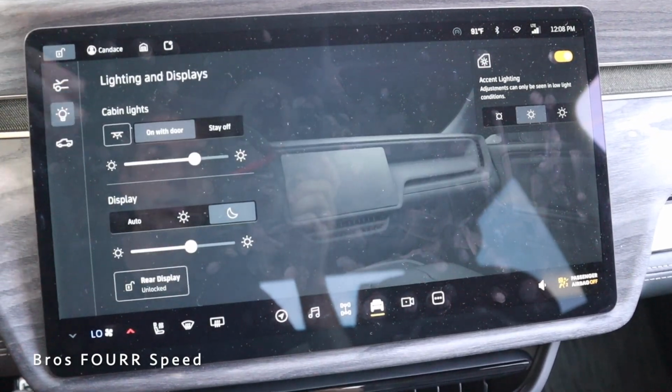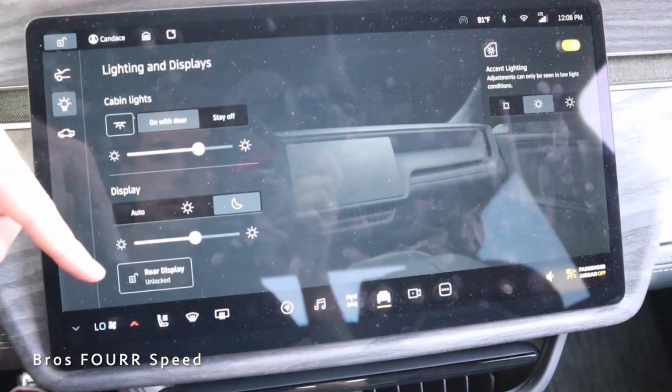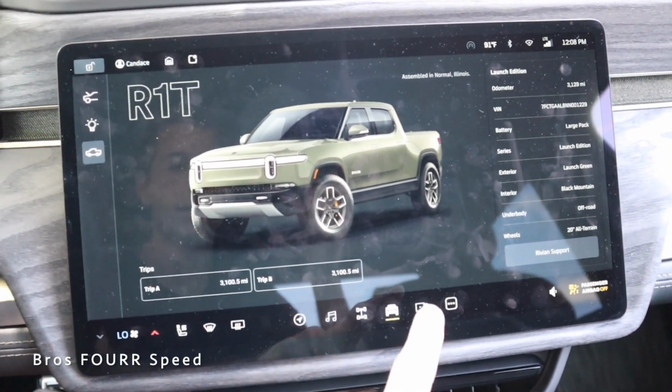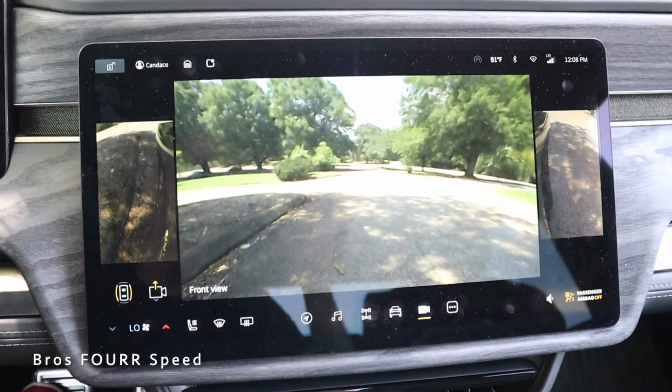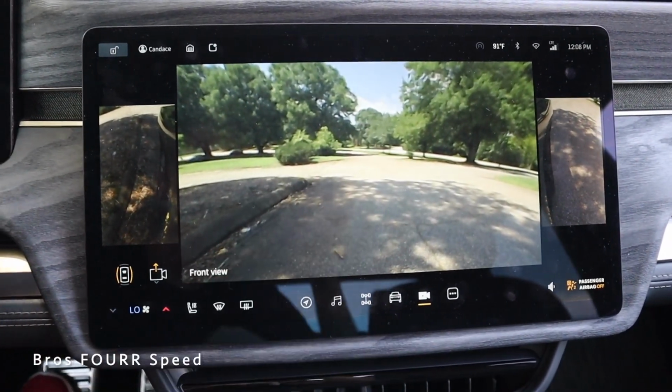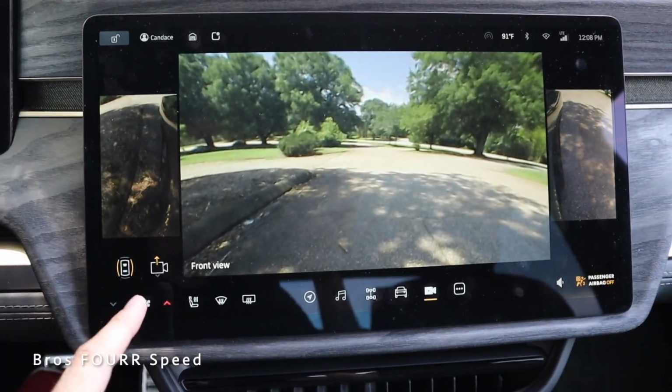If I go into the lights, you can configure the cabin lights as well as being able to lock and unlock the rear. And then pushing on the truck, we are back to this setting. We can even pull up the camera system. With this massive screen, there's a lot of angles. Currently, this is the forward-facing camera along with the side mirrors facing forwards.